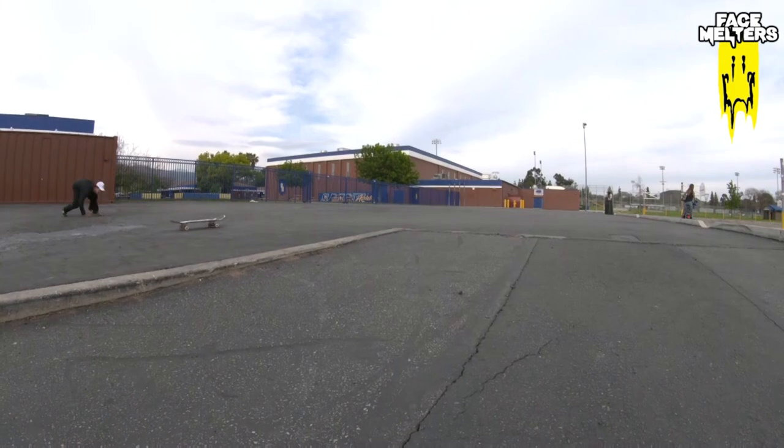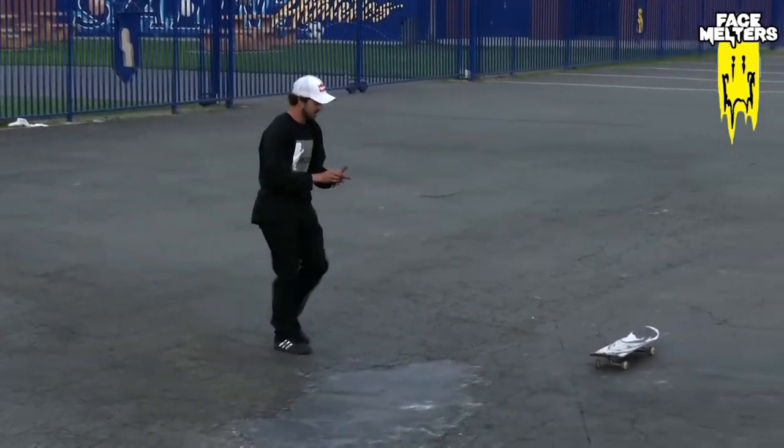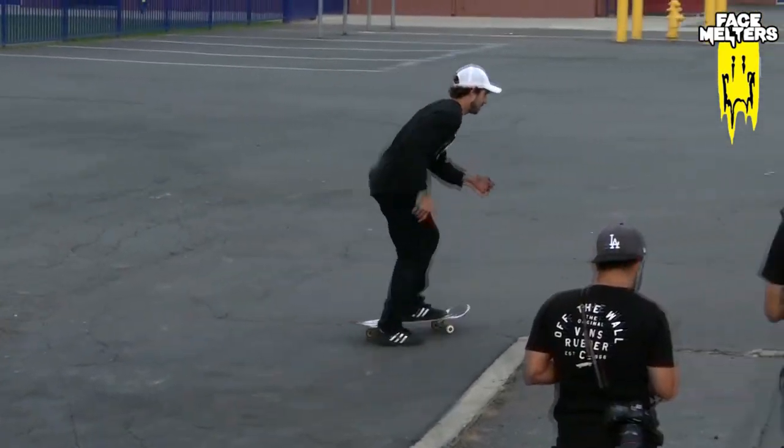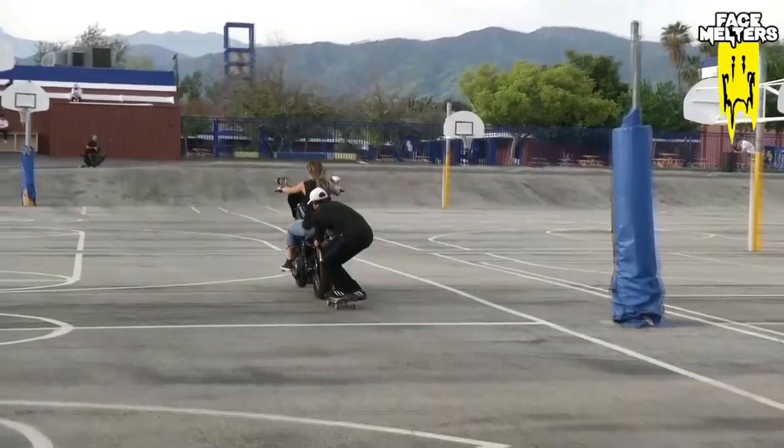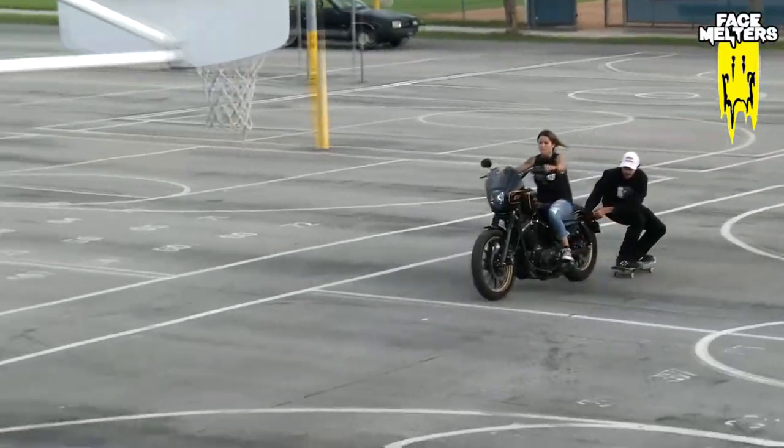Oh! Yo! Hey, dude, that's tight. TJ's ready to ride away. TJ is ready to ride away from tricks with something, man. Yeah, he wants a take home. He needs a win. It's pretty sick.